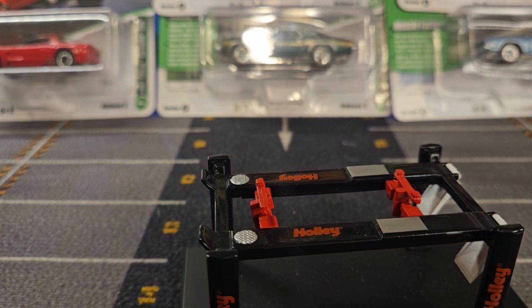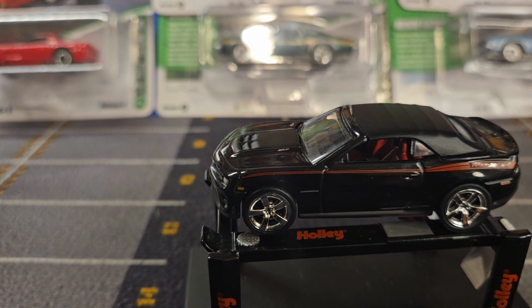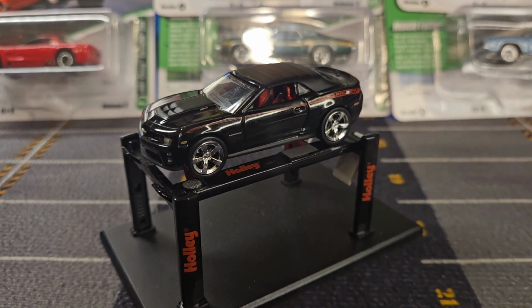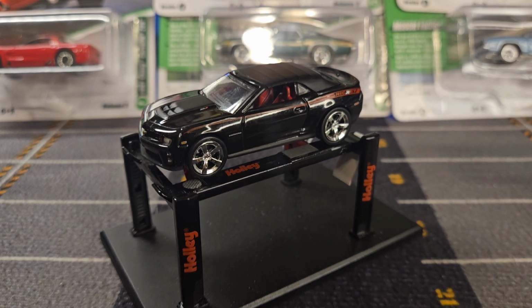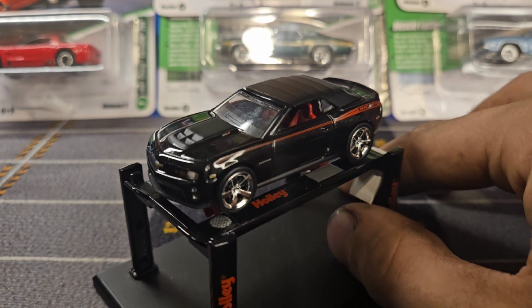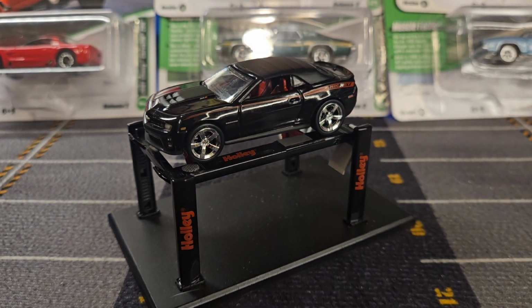This may be a borrowed Auto World casting, if I'm not mistaken, or maybe Auto World borrowed the casting from Johnny Lightning. But Auto World just recently released a Camaro ZL1 for the, what are they, the Deluxe series? They're not the Auto World Premium, they're the Auto World Deluxe from Target, and that one did not have an opening hood either, so that may be the same casting, but now with a metal base and rubber tires.